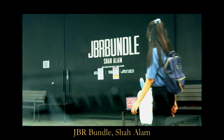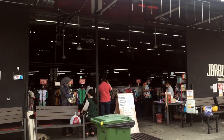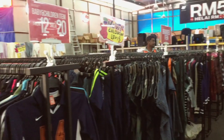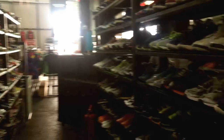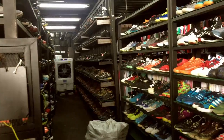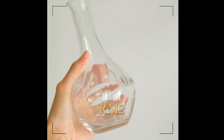I visited another JBR branch in Shah, and some people just never learn. This branch is not as huge as the other, but it sells similar items. I'm not sure if I went on a really hot day or this place is just 10 times more stuffy. I left without even going through the clothing at all. Instead, I got some glasswares for my bedroom makeover, and they are really affordable.